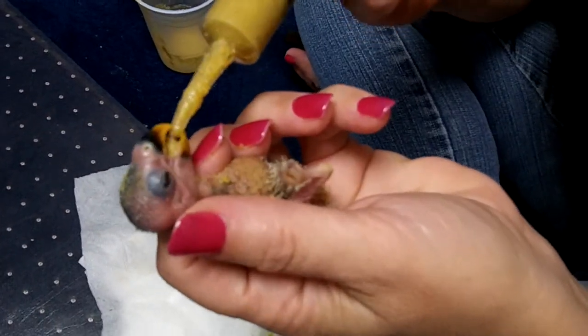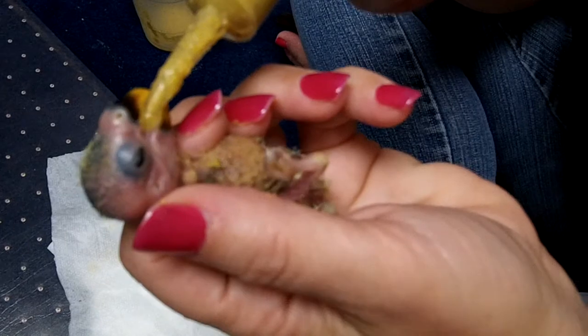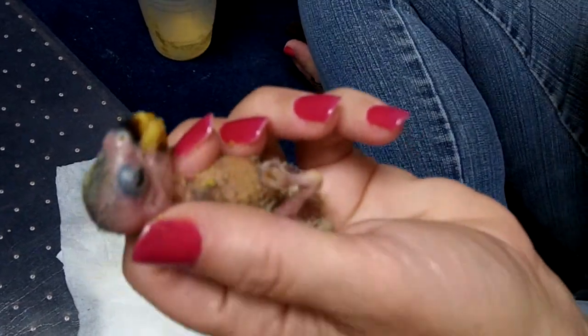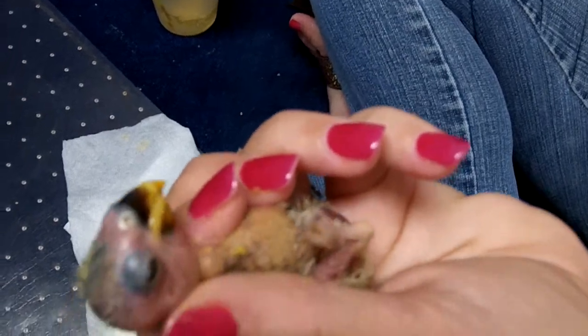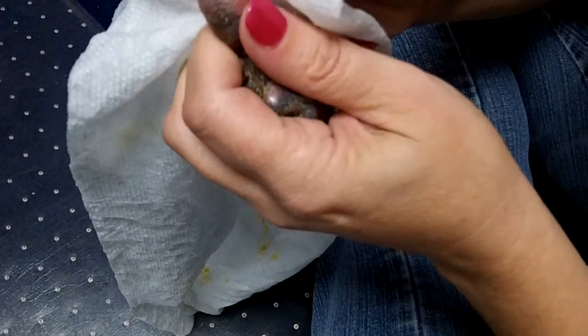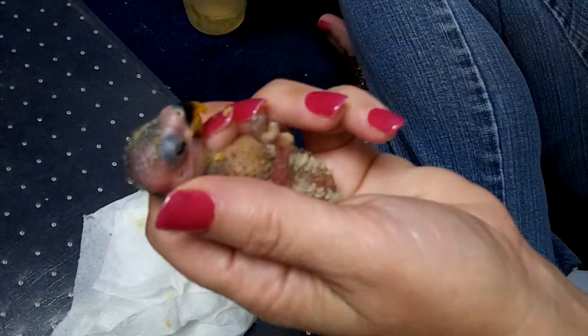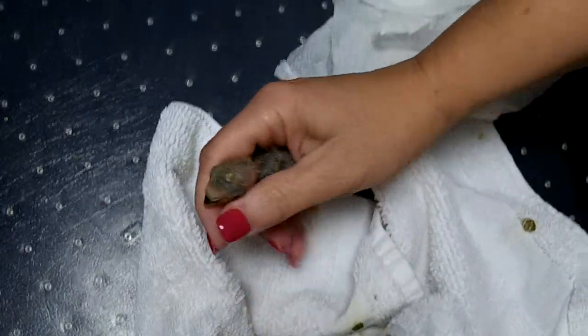It's just the funniest thing. Watch. What are you feeding him? It's a hand feeding formula for baby birds. You just mix it with warm water. That's all they need. Unbelievable. This one's bigger. This one's really, like, really chicky looking.